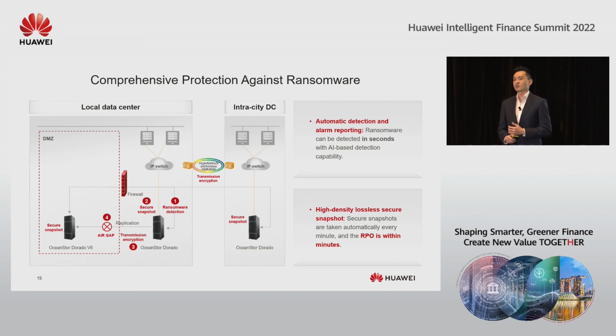The second technology we have is Secure Snapshot. With Secure Snapshot, we ensure that data in snapshots are immutable, cannot be modified or deleted within a specific time period, even by a storage administrator. Secure snapshots can be performed at up to intervals of 15 seconds to minimize data loss.